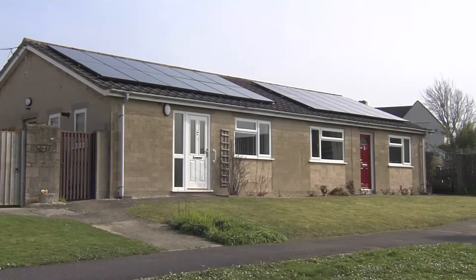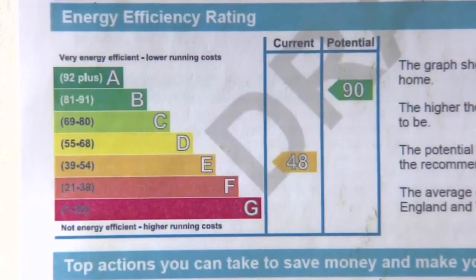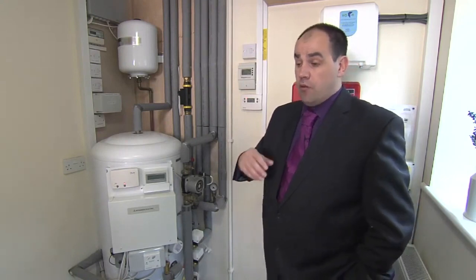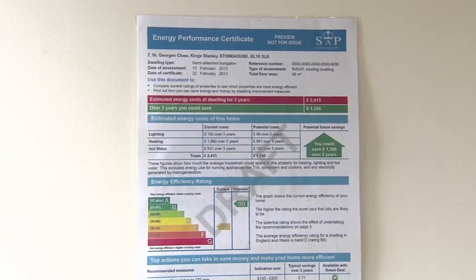The third part of the project and delivering the show home was the energy performance certificate. When we started the work, it was a 48 and it was E-rated. The idea was to get it as high as possible. With all of the work that we've done, we've got it to an A rating on the energy performance certificate, and it achieves a 92, which is higher than most new builds that are built these days.